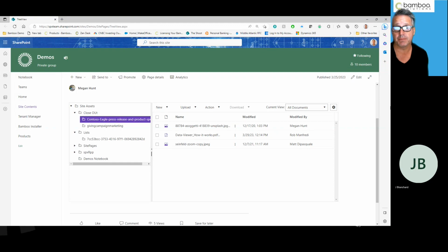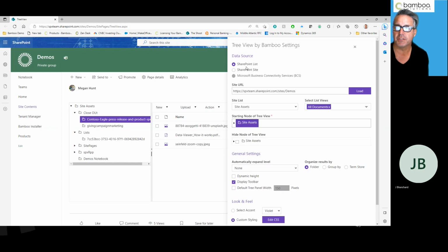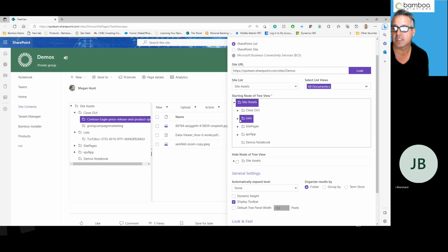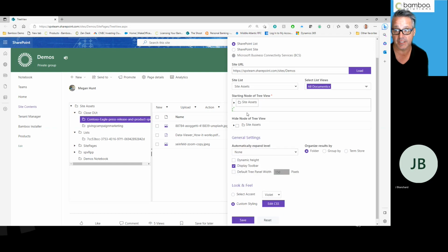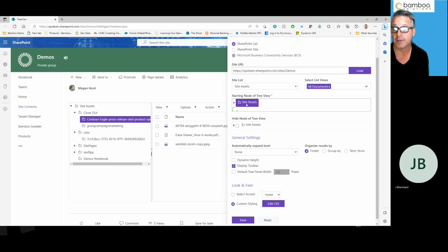Lots of configuration options for this. So let's go ahead and open up my flywheel. So you can see we can tree view lists. We can also tree view SharePoint sites. You give us the URL, the list, you grab the view that you're going to want, and then you can choose within this list library where you want the node of tree view to start. So if you want them to start here, you can start down below, right? Or you can start at the top.